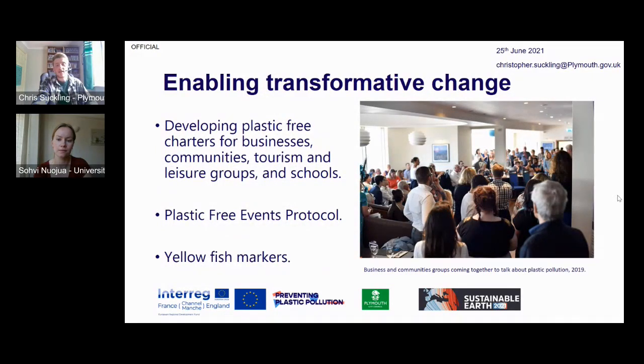We're also enabling transformative change. So we're working with Environment Plymouth to develop a plastic-free charter for businesses, communities, tourism and leisure groups and schools. The charter is also going to be based on the Surfers Against Sewage approach to reducing plastic, where we'll be getting different organisations to sign up to a charter to commit to reduce their use of plastic, look to ways to reuse and reduce their plastic, and then how to effectively recycle their plastic at the end of use. We're also going to be engaging with a lot of communities around this kind of work and hopefully getting some ambassadors.